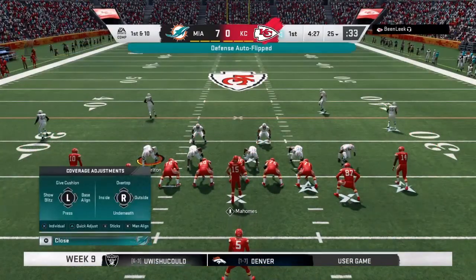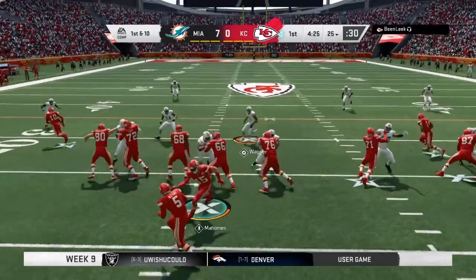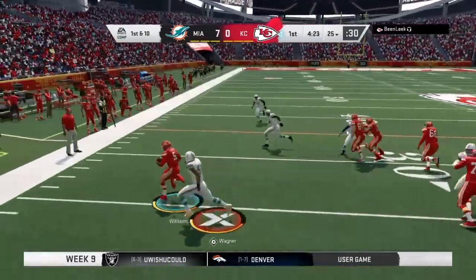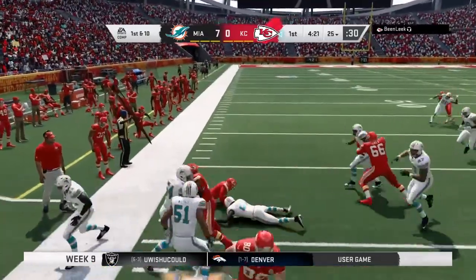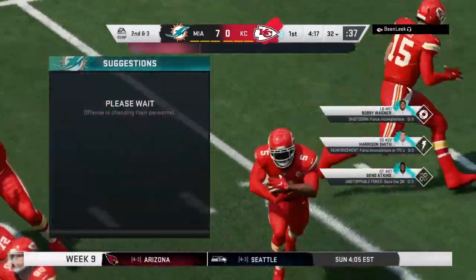Mahomes will lead the Chiefs up 1st and 10 at their own 25-yard line. They'll run with a backup. This is Williams. And he's going to be dropped following a pickup of 7 past the 30 to the 32.